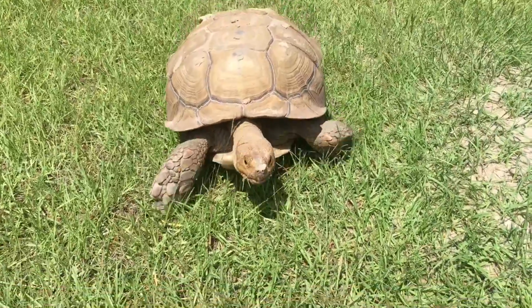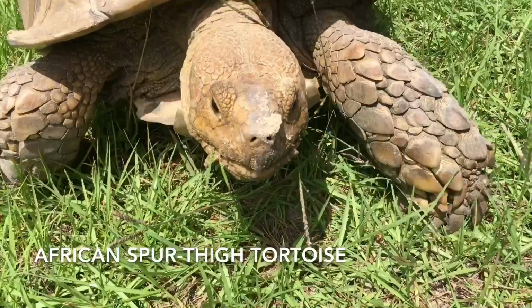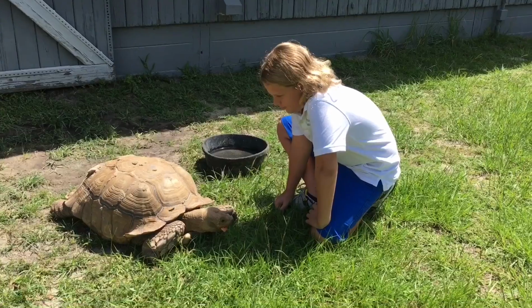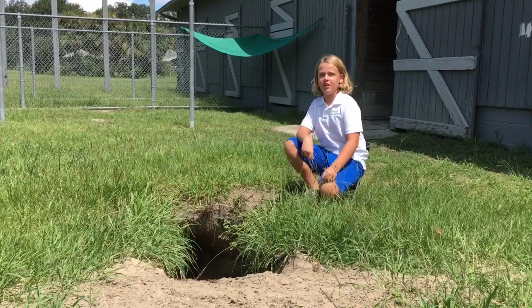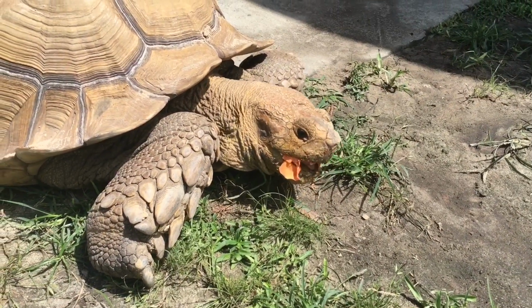First critter I ran into was an African Spur-Thighed tortoise. This guy's name is Ned. He's about 19 or 20 years old and he weighs 75 pounds. This is the burrow that Ned created for himself when it's too hot. He can just crawl under there and get shaded off. Ned really likes to eat hibiscus flowers.